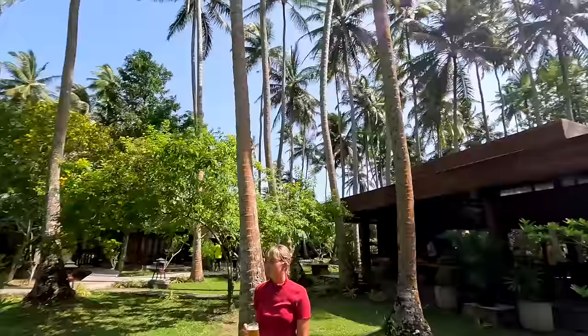Only the second place on the whole island that we have found beer. It's a lovely little bar. I would go in there, but they're playing music. And they've also got a stunning little private beach. And look at these palm trees. It's not all bad.